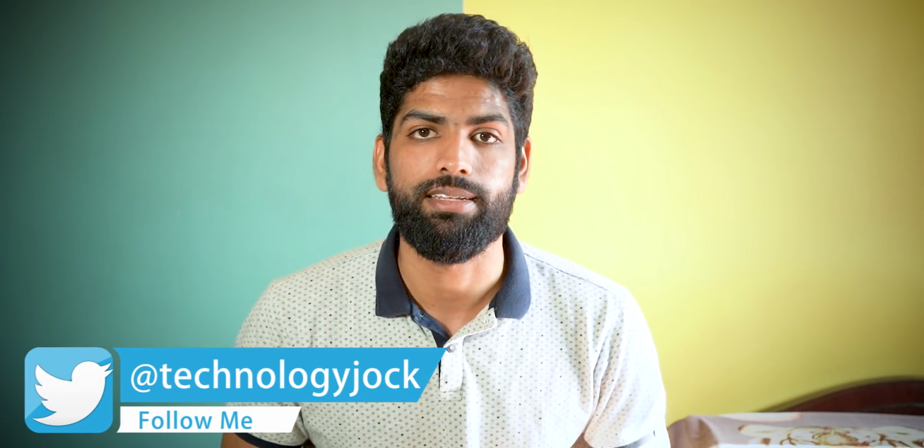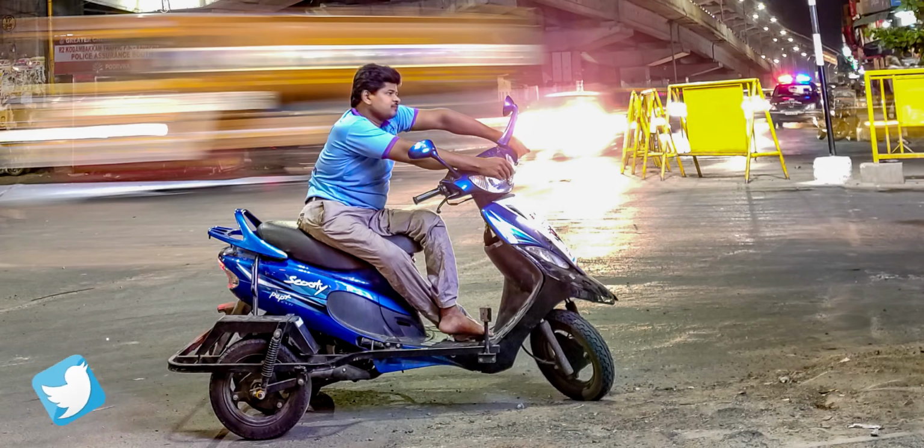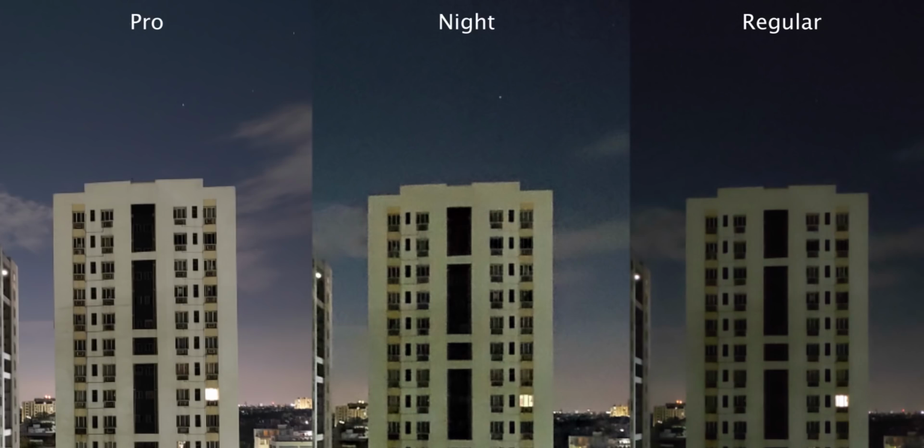So once you're all geared up, you can go up to 32 seconds and create these cool long exposure images. Look at this one. The clarity is amazing. The stars look wonderful. To give you an idea how good Pro mode is, here's a comparison between normal mode and Pro mode. Even night mode cannot match up to it. Not just for these fancy images, even for capturing a normal boring scene like this, Pro mode is better.